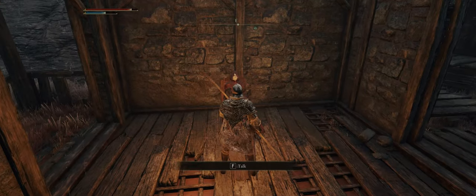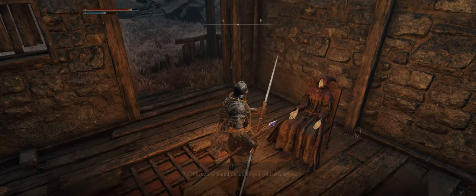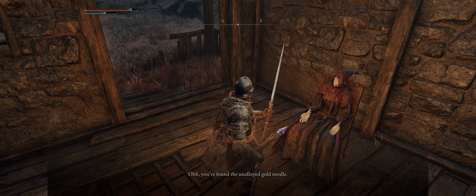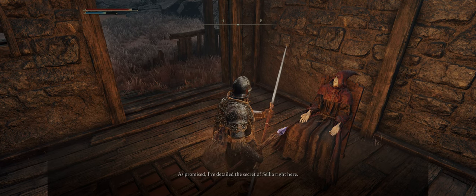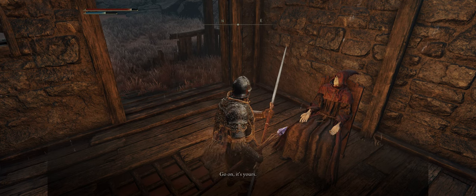Well, I got your needle, but the lady attacked me. Oh, you found the unalloyed gold needle. As promised, I've detailed the secret of Sellia right here. Go on. It's yours.